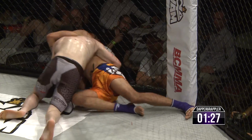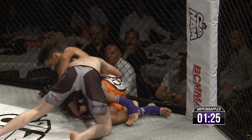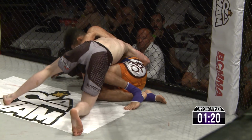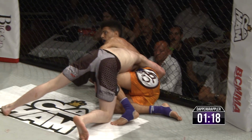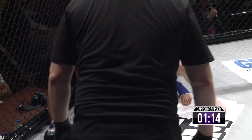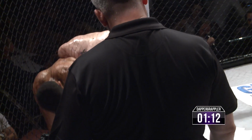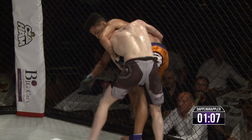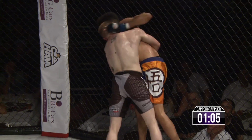Well, in terms of this round, it's been one-way traffic. So the takedown and the control here will maybe be enough. In the first round, he was fighting off that guillotine choke, which is going to give the judges something to think about. But even if this round were to end right now, Steve, we've got a third one to play with. Absolutely. And Defreistas certainly looks like a slippery customer.